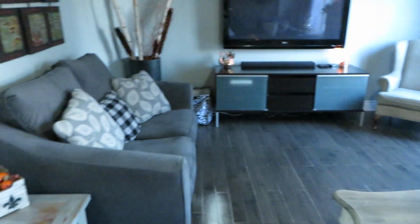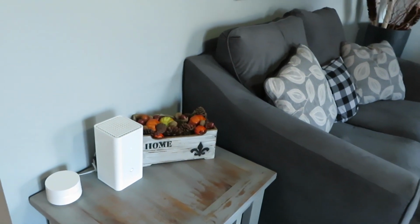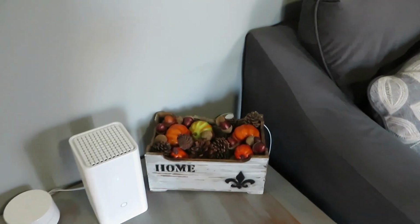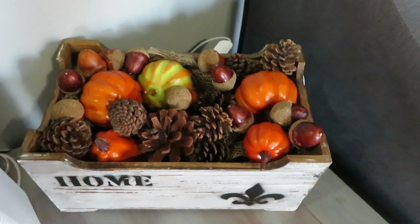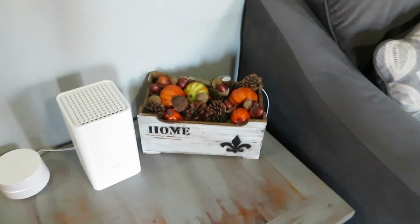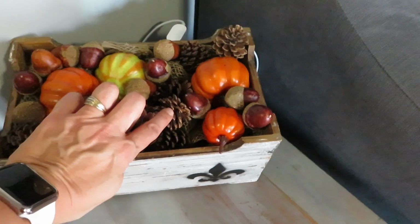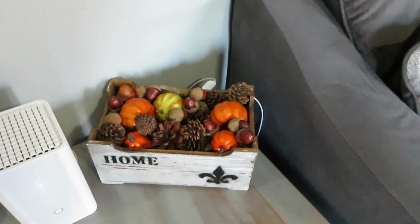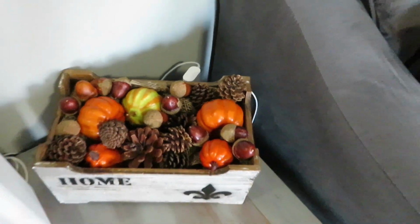But we're going to start over here. This is my pet peeve table because my husband doesn't like anything on it because he needs to put his stuff there when he's sitting. But I did manage to decorate this box, which came from Marshalls a long time ago, and I just added all sorts of different pumpkins from Dollarama, and they also had a set of acorns and pine cones, which I added to the box, and I just lifted everything up with some burlap underneath.